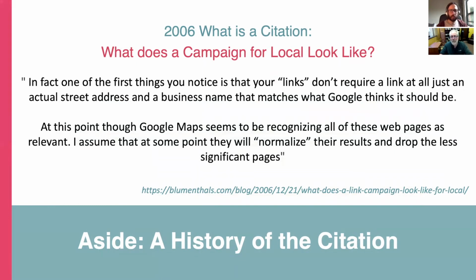This is a segment I took out of an article I wrote in 2006 when I was describing the first research into citations. And I noticed that you didn't necessarily need a link. This is when Google was surfacing these in the business profile. All you needed was a street address and a business mention that Google could match up with your business. And I noted at the time that it saw a lot of pages as relevant to this, but at some point they would normalize the results and drop the less significant pages. So that's story one, which is around citations.